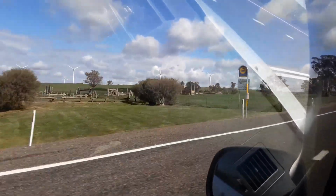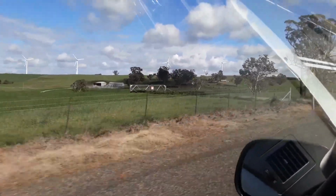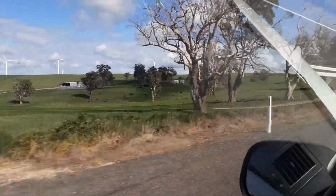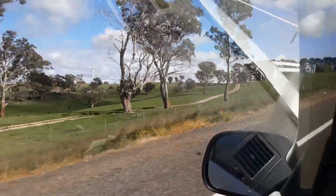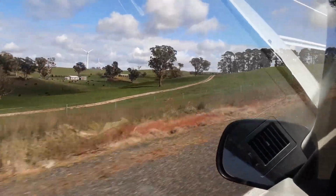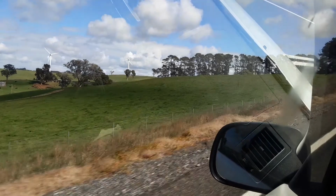These ones over here are the old small ones. They're the little fellas over here. They're only half as big as the other big ones we've just showed you. I think I like the little ones more than the big ones.